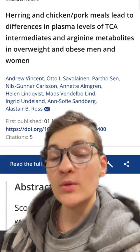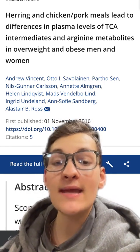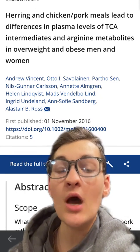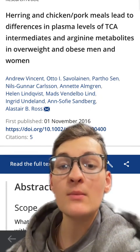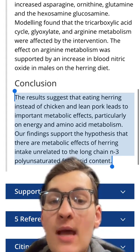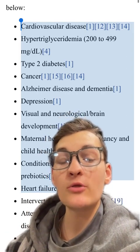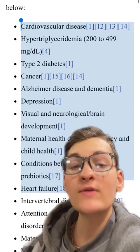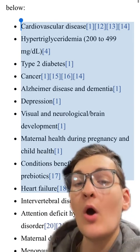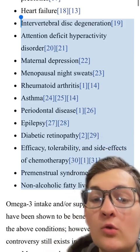There really aren't any studies on herring, and really the only study we have indicates that compared to chicken and pork, herring reduces the concentration of TCA intermediates within the bloodstream, which is an indication of better energy and amino acid metabolism. And we do know that specific constituents of herring, such as omega-3s, are indicated in improving symptoms of essentially every single pathology you can think of, all the way from age-related diseases to autoimmune and cognitive disorders.